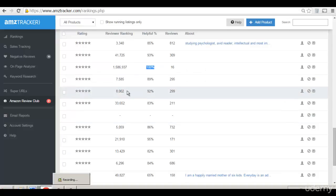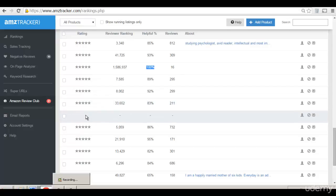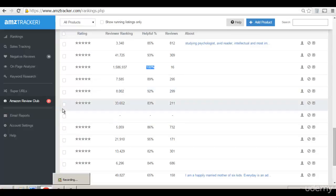Because in this program with Amazon Review Club, if they don't leave you a review within 10 days of receiving the product, they're kicked out of the Amazon Review Club. So, that's the way you really want to do it, to ensure that when you give away the product, you're guaranteed to get reviews in exchange. Okay? And they definitely recommend that the people leave 4 or 5-star reviews. It's not mandatory, but they recommend it. Or, they say, why don't you contact the person first if you're going to leave something lower. One of those things. Okay?